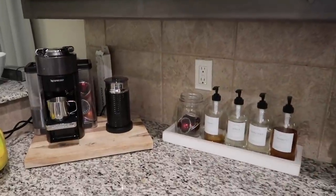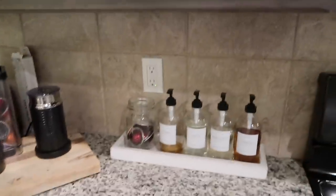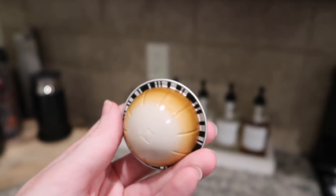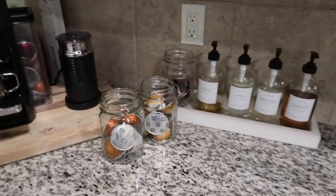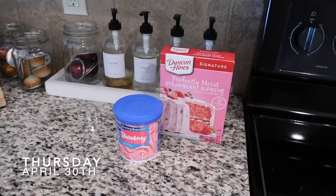I ordered some more pods today, some more Nespresso capsules. These are super cool because they're made with aluminum, and so they're recyclable. They provide free recycling bags with your order and then you just recycle them. Really, really neat. So there you go, a little coffee bar update. Super cute.